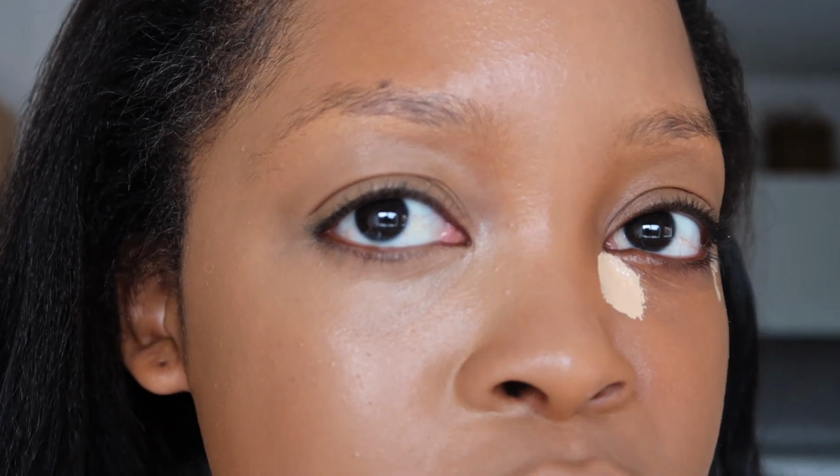Oh my goodness me, guys, I am obsessed. It's just literally melted into my skin. And it's not cakey. You can't even tell it's there. Wow, I love this.